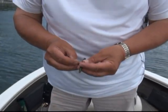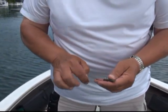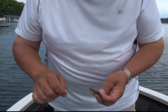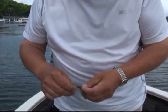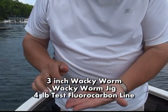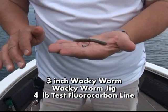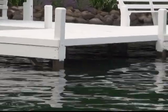What I've got is like a 3-inch do-nothing worm. I've got it on a wacky worm jig. I'm using extremely light line because this water is gin clear. This is 4-pound test line, and it's a very light jig. That's all there is to it. We're taking this and throwing it right into the water. Occasional logs down there.